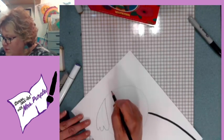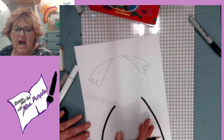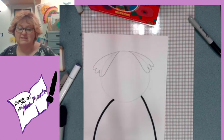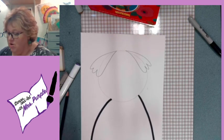I'm going to do the same thing over here. I'm going to draw it out, and I'm going to just do it like this. Now, your dog does not have to have these kind of ears. If you want them just to be flat, that's totally fine. Remember, it's your picture. And then this way you can make it your own.